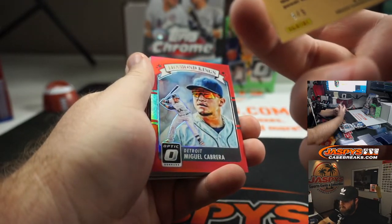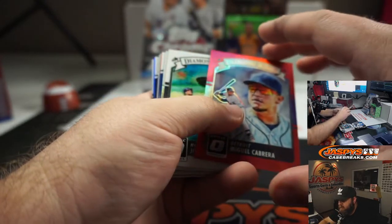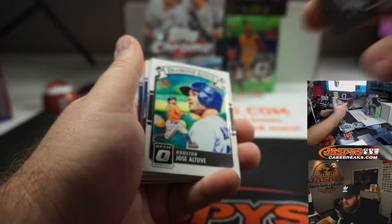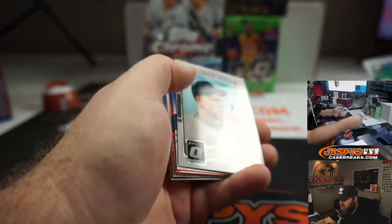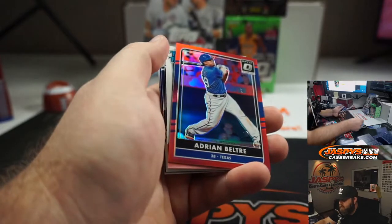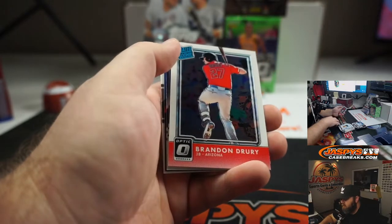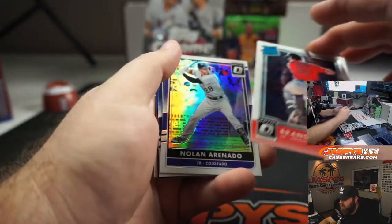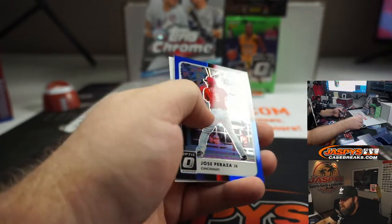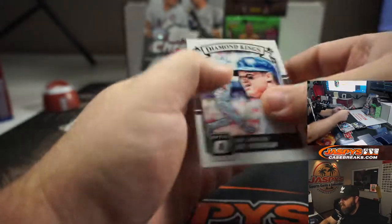There you go. He's with the Giants, apparently, or at the time he was. Miguel Cabrera, Diamond Kings red, numbered 66 out of 99. Jose Altuve, Jose Fernandez again, rest in peace, holo. Lorenzo Cain, Adrian Beltre, red to 99. Brandon Drury, rated rookie. Nolan Arenado, holo. Aroldis Chapman, Jose Peraza, the rookie, blue to 149, and Jake Peterson, Diamond Kings for you.